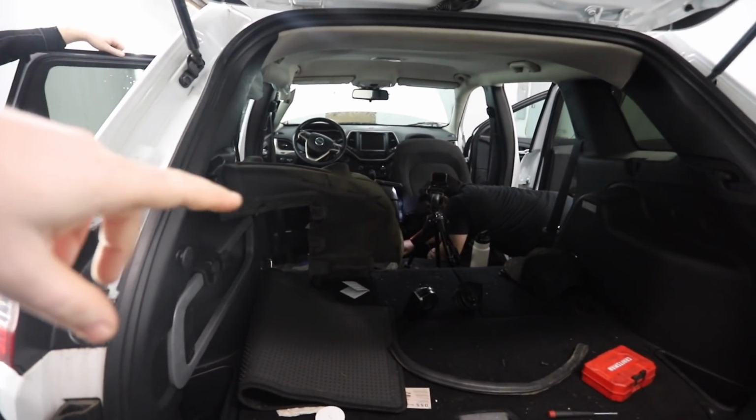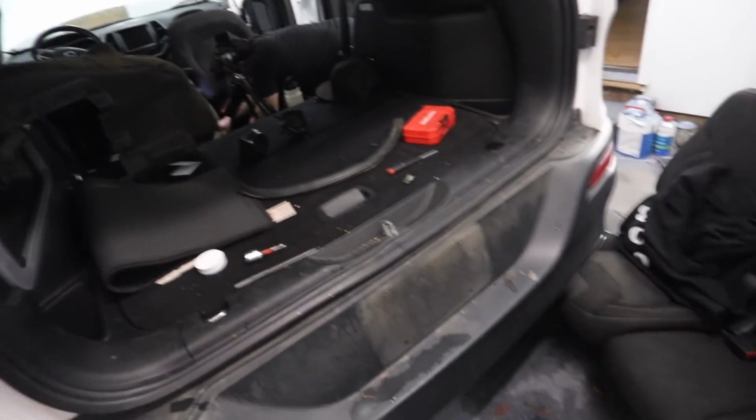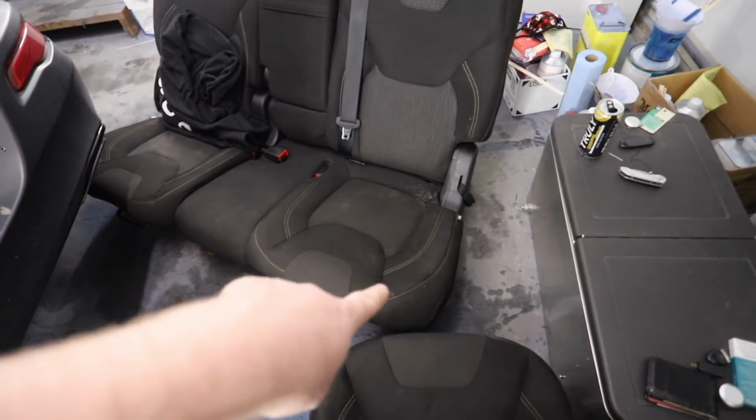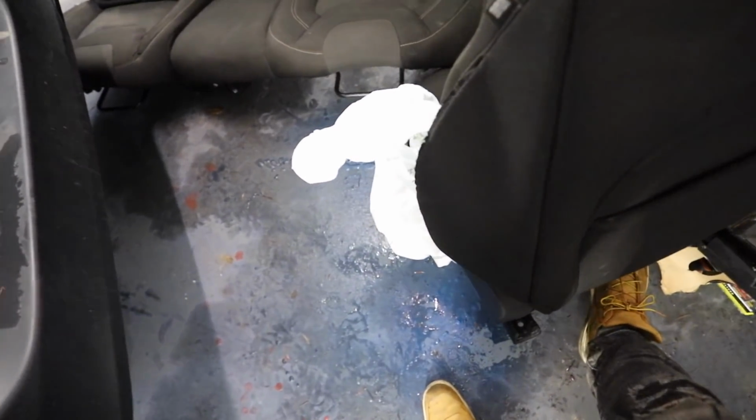They have a really annoying security bolt, so he had to build a custom tool, and it's tricky, but they're coming out. I went ahead and repaired that airbag tear on the back seat by sewing it back up. Got the driver's seat out now, and I'm starting to take a look at that. And then we're gonna move on.